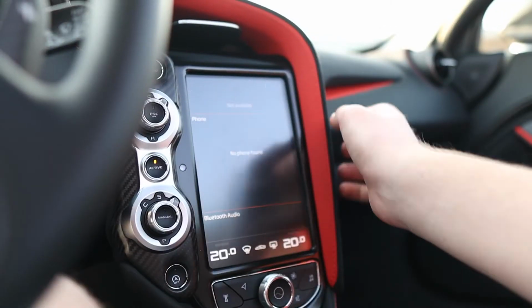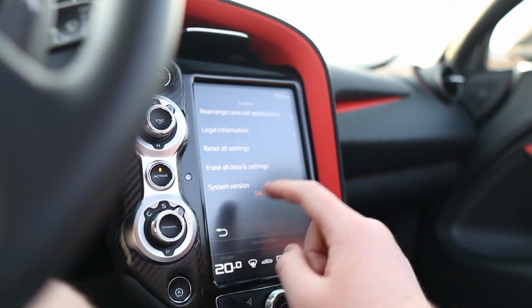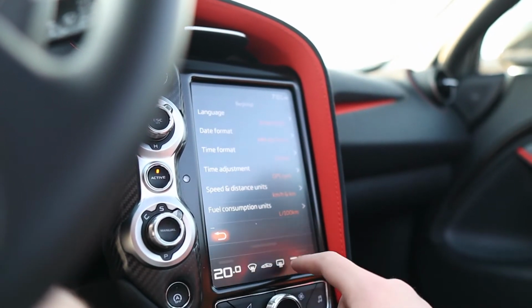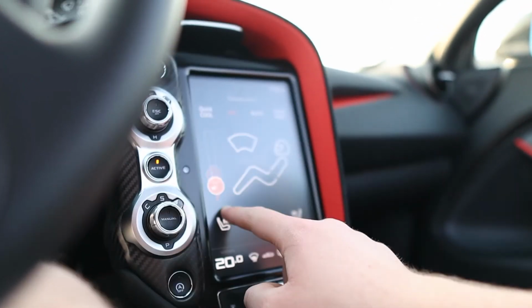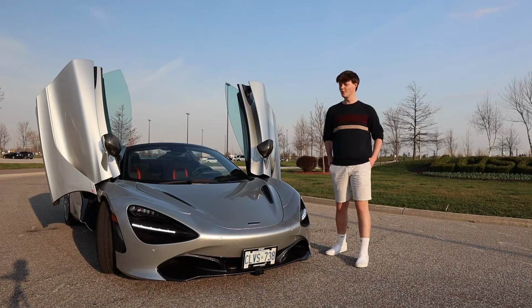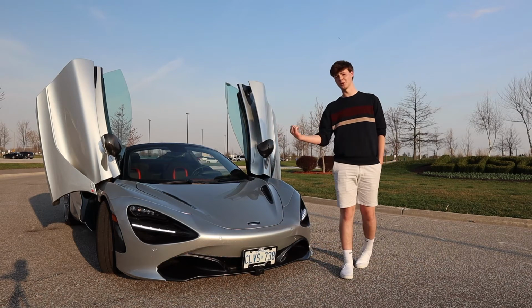Now, the infotainment system on the McLaren 720S is super easy to use. The touchscreen is super responsive and it's not filled with a bunch of nonsense. Such an intuitive infotainment system is rare to find on supercars, but it's cool that McLaren put that much thought into making it easy for the customers. So now that we've had a brief overview of the McLaren 720S Spider, let's take it for a drive.